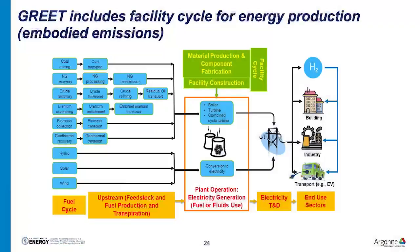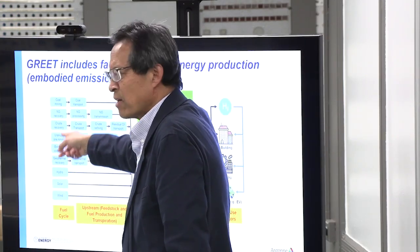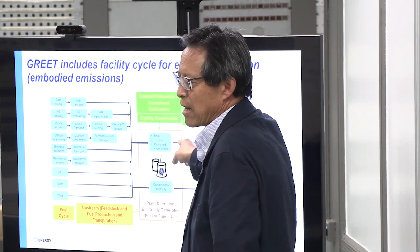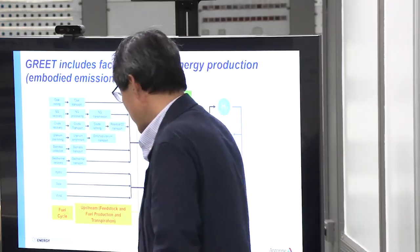So electricity. Of course, we need electricity for our daily life. Battery EVs need electricity. The electrification of other sectors has significant electricity demand. This chart summarizes the electricity LCA in green. We have different energy feedstocks here, and we have processing and transportation of the feedstocks to the power plant. Then we have electricity distribution to our homes. And of course, we also include the construction of power plants, solar PVs, wind turbines, and hydro dams. They're all part of the life cycle analysis in green. So this is the electricity LCA system boundary.